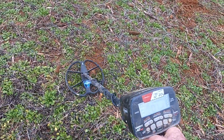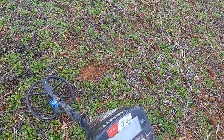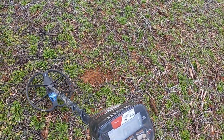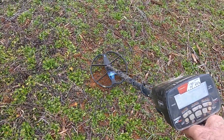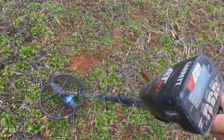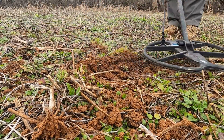Hear it? Now that's not as deep, throaty a signal, a deep sound. It's just sharper edges, kind of. Well, it's a sharper signal. So I know that is something smaller and not as deep. I'll run it over again, but I'm probably going to hit the camera there.